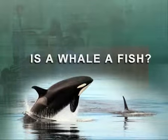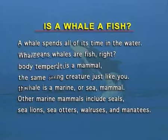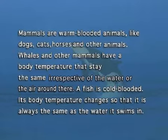Is a whale a fish? A whale spends all the time in the water. This means whales are fish, right? Wrong. A whale is a mammal, an air-breathing creature just like you. A whale is a marine animal, a sea mammal. Other marine mammals include seals, sea lions, sea otters, walrus, and manatees. Mammals are warm-blooded animals like dogs, cats, horses, and other animals. Whales and other mammals have a body temperature that stays the same irrespective of the water or the air around them. A fish is cold-blooded. Its body temperature changes so that it is always the same as the water it swims in.